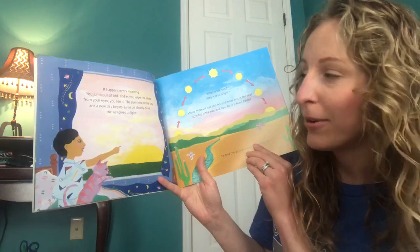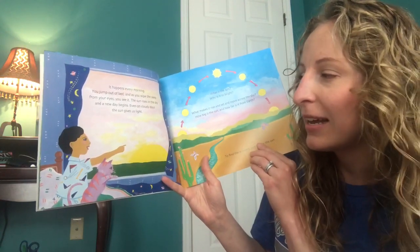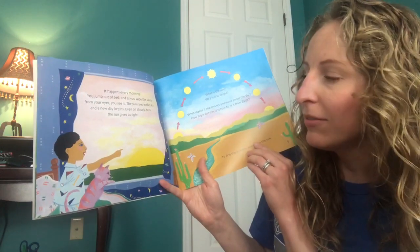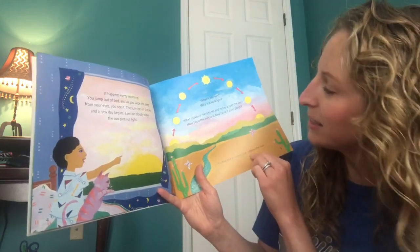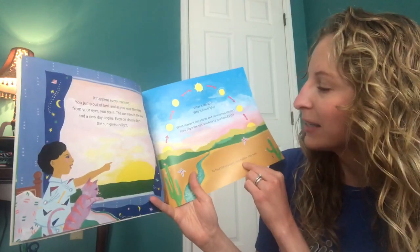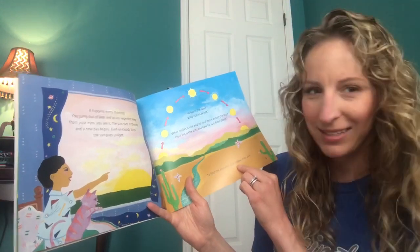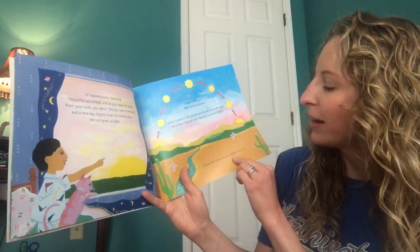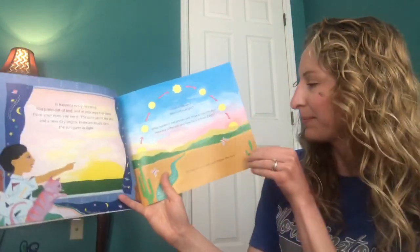It happens every morning. You jump out of bed, and as you wipe the sleep from your eyes, you see it. The sun rises in the sky, and a new day begins. Even on cloudy days, the sun gives us light. What is the sun? Why is it so bright? What makes it rise and set and move across the sky? How big is the sun? And how far is it from Earth? To find the answers, just follow the sun.